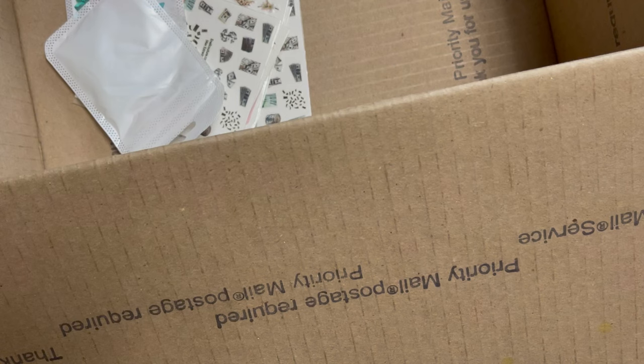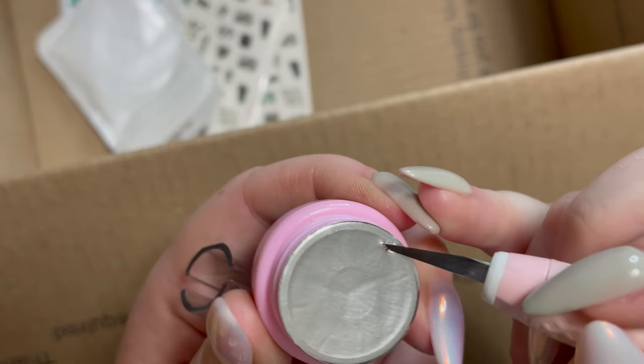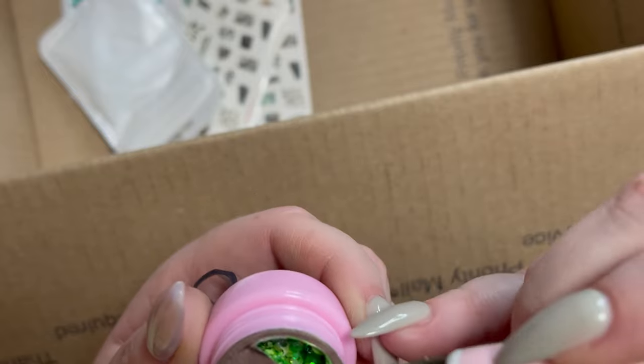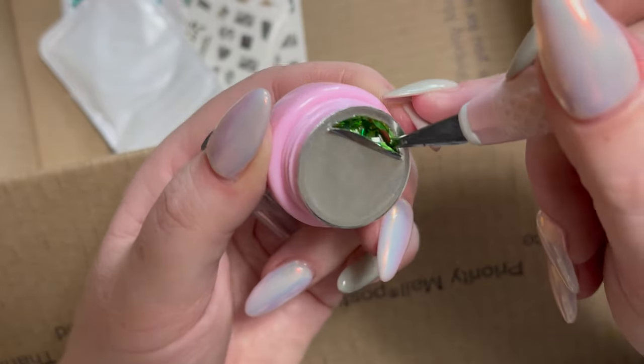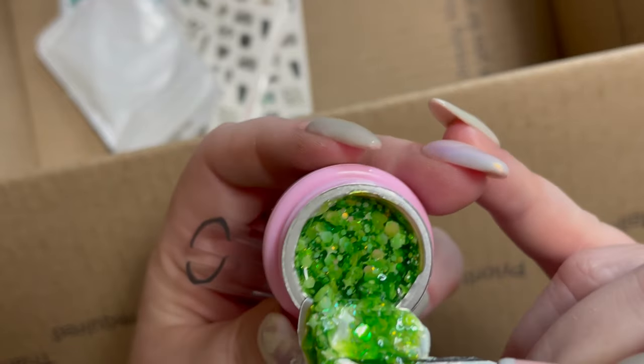Oh my gosh, more that I have to open that way? I wish I was better prepared. If I had known, I would have been way better prepared for this. Okay, so I'm hoping... Oh, okay, okay, okay. This is something different indeed. Okay, so it's like a glitter gel.